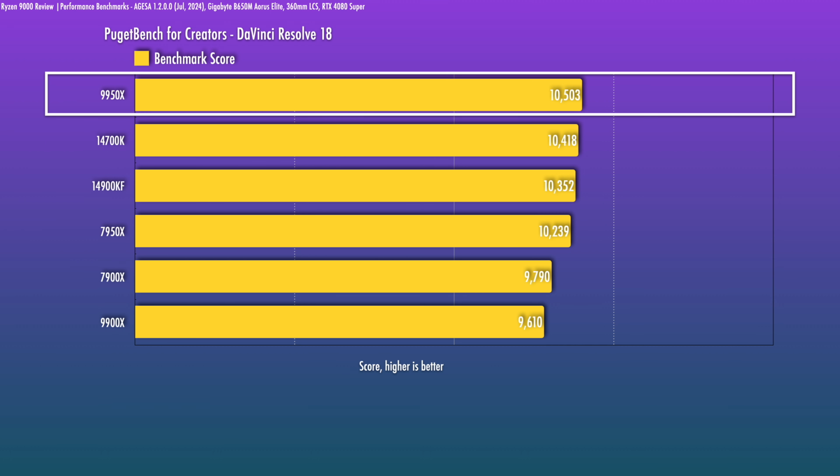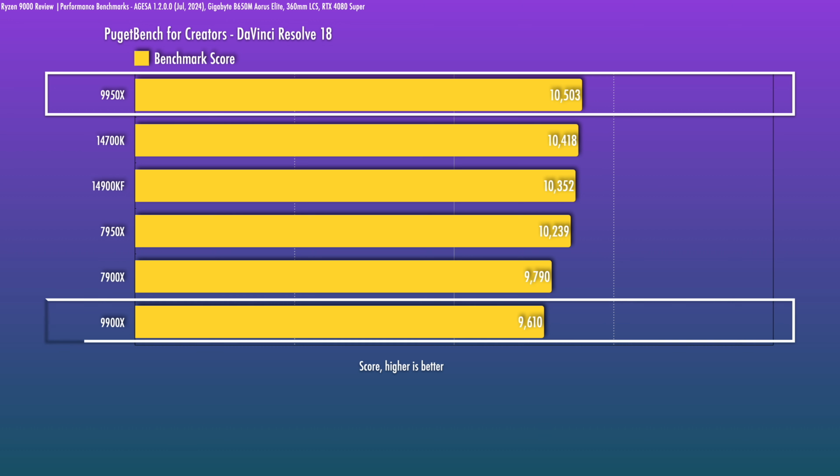Fusion Bench for DaVinci Resolve, a video editing benchmark that will utilize the GPU here. Interestingly, I did not get a better result with the 9900X versus the 7900X. I'm not sure exactly what's going on here. Maybe it's the API. The 9950X does improve about 2%, and we can see that the Intel CPUs do quite well in this application. So this is one of the benchmarks where the new microcode did seem a little bit wonky for the 14900K.